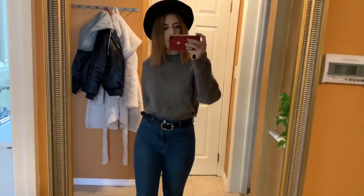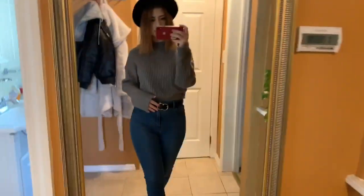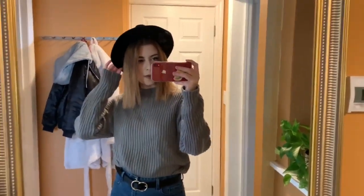Okay, so this is my outfit. Everything is from Forever 21 besides the belt. This is from Target. So I'm actually really digging it. I'm gonna throw on my shoes from Forever 21 and we're gonna hit the road. See ya.